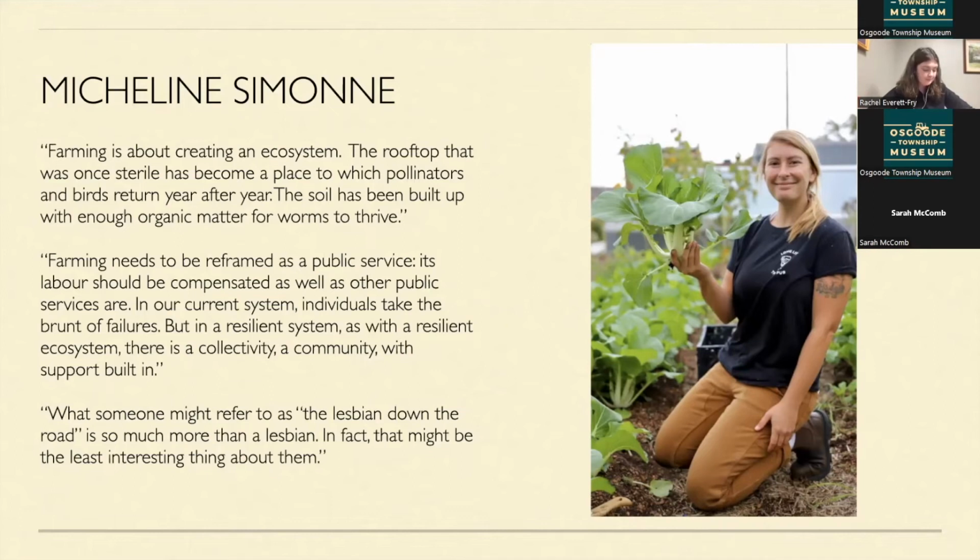She would like to see farming reframed as a public service, its labor compensated as well as other public services are. In our current system, she says that individuals take the brunt of failures or shortfalls. But in a resilient system, as with a resilient ecosystem, there is a collectivity, a community, with fail-safes and supports built in. To truly build such a resilient community requires healthy and diverse ecosystems and a rethinking of dominant social structures such as capitalism and colonialism.